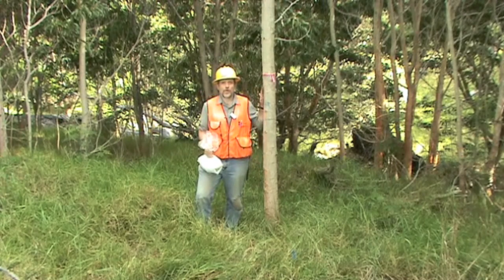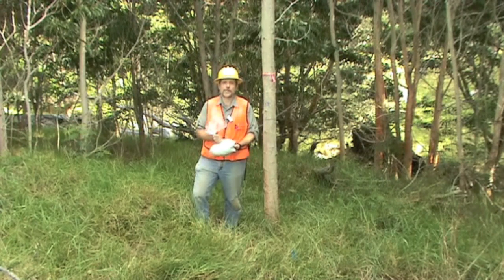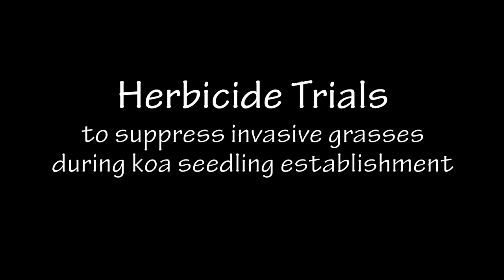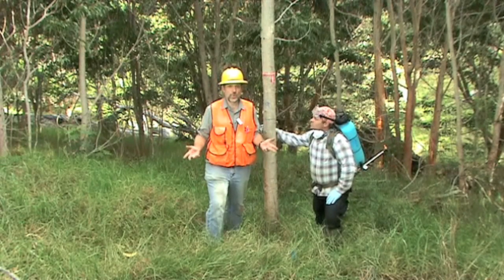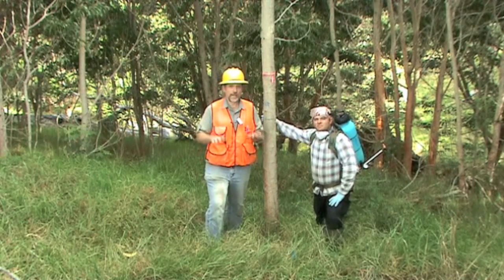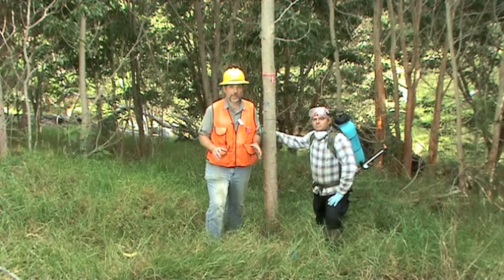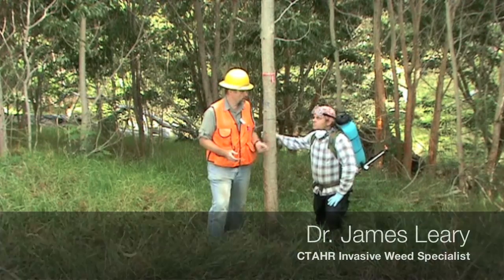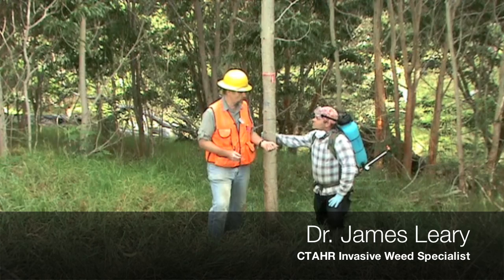We found that in some forests, koa responds to phosphorus fertilizer. So as part of the experiment here, we applied about 9 pounds of triple superphosphate to each tree. When we created this gap during our thinning, a lot of light got to the forest floor, and what happened is the grass and the other weeds grew back really quickly. Now grass competes with trees, so here we've invited Dr. James Leary of the University of Hawaii to work on controlling the grass and the weeds under the trees.